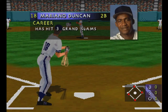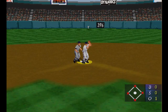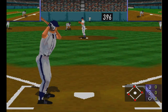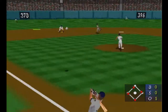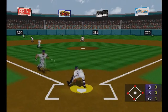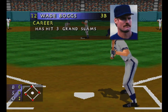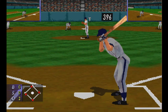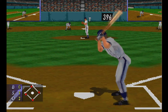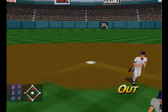Mariano Duncan. A line shot to left. That'll fall in for a base hit. There'll be a play at the plate. He's out of there. Wade Boggs. Strike one. A shot to the right side. He scoops it up. Get out.